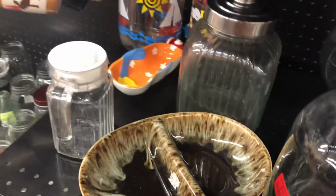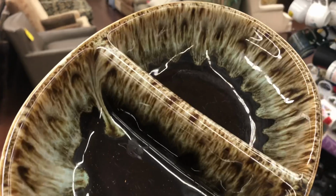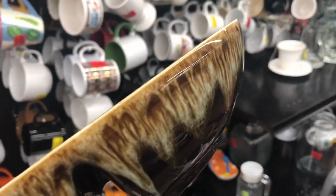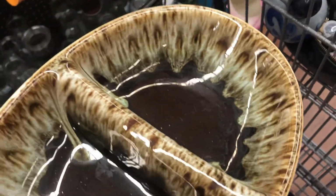Oh, there's some nice drip glaze. That's probably going to be vintage. $2.99. Nice little drip glaze divided server. I'm going to say not Blue Mountain Pottery. It's not marked, and a little bit different than their drip glaze. I could be wrong. Either way, I like it.